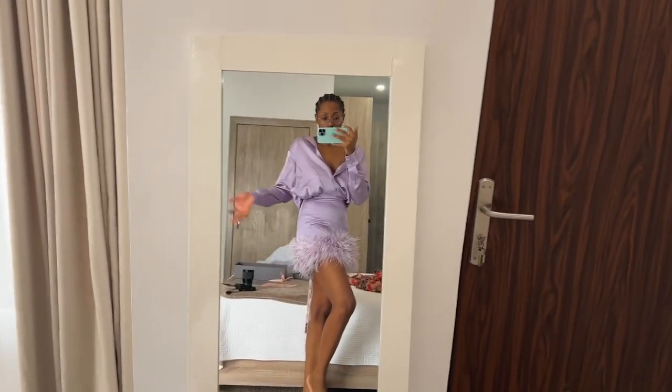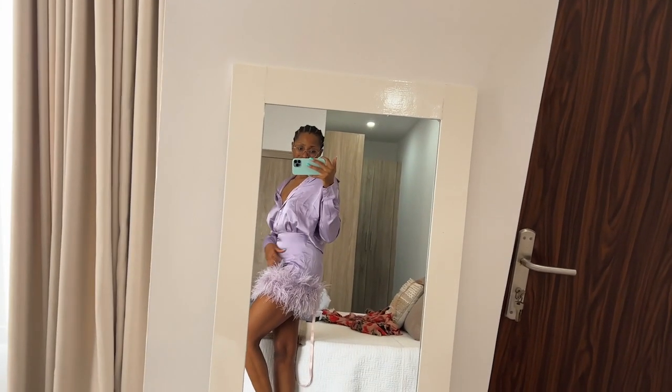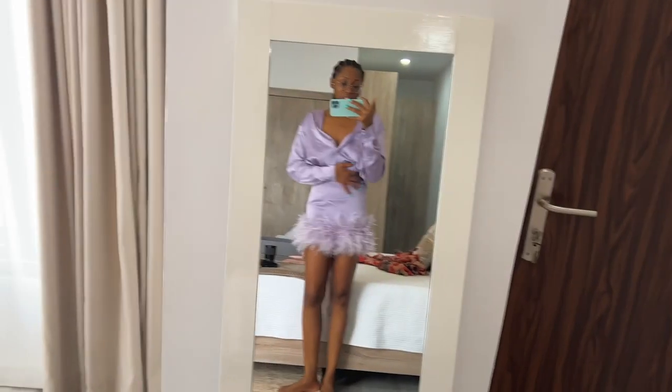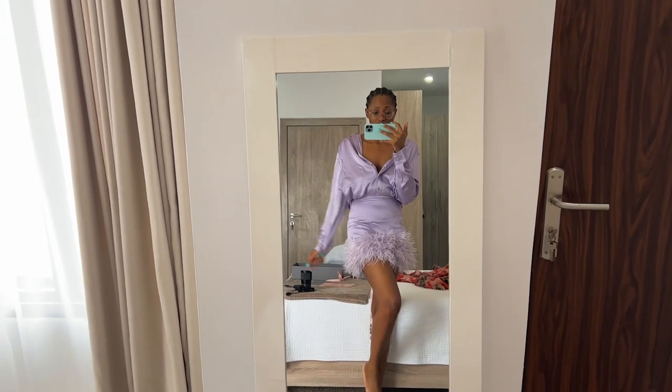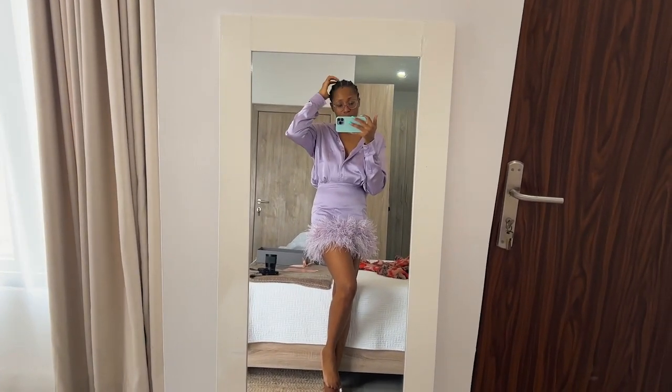It's a bit rumpled. I reckon that if this is ironed, it will look a lot better, but you guys see, there's a lot of space in this area here. And the only way to fix it is for me to get it tailored. So I might just get it tailored and see. But the quality of it is nice. I feel like ironed it will look so much better. Do you know, more than anything, I love the back of this.